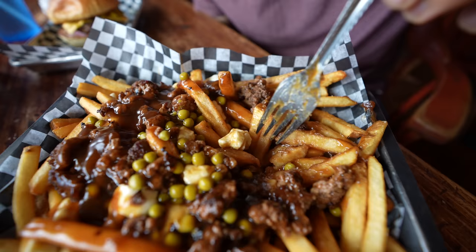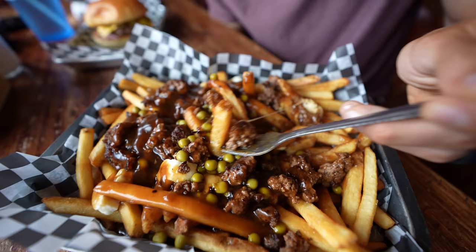I'll give it a shot without the cheese curds first to get that traditional bite. All right, we gotta get a little bit of everything on here. Get some peas, get some onions. Oh, no, get out of there, cheese curd.